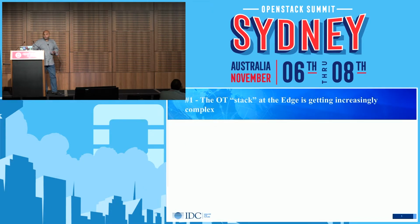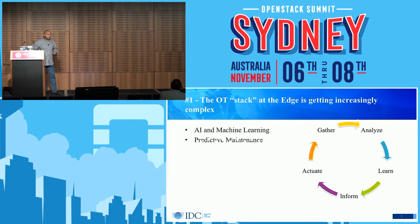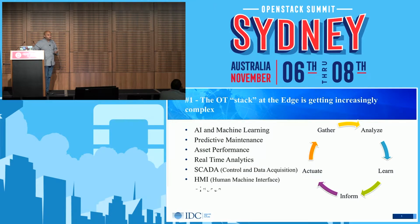So the first one is that the OT stack at the edge is increasingly complex. If you think about some of the applications and activities happening at the edge, these are activities that you would never have thought about in the context of OT a few years ago. Things like AI and machine learning, predictive maintenance, asset performance, being able to do real-time analytics on data collected by the OT, control and data acquisition solutions, human-machine interface, historian. All of these activities are relatively new in the context of IT. So the OT stack, being complex, no longer can be handled by a set of folks in a standalone fashion.